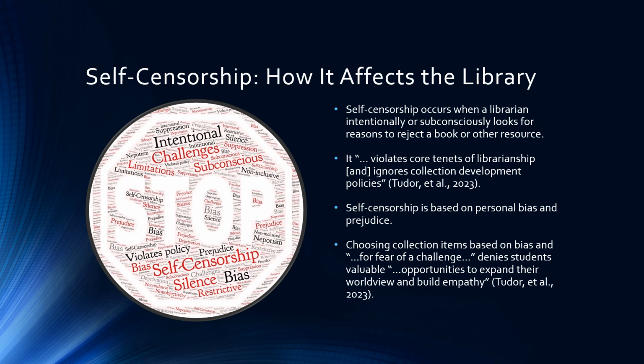The research article "Silence in the Stacks: An Exploration of Self-Censorship in High School Libraries" explores the causes and effects of self-censorship in the library. It attempts to highlight the problem with data, but concludes that, due to a lack of reporting, knowing exactly how often self-censorship is occurring is difficult.